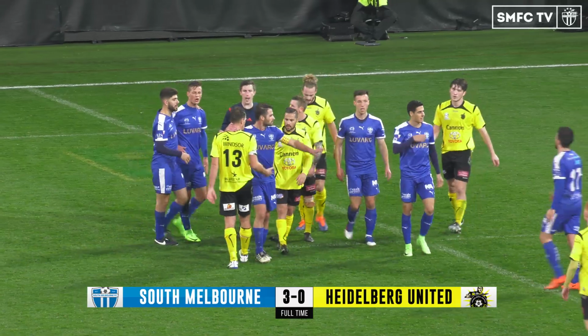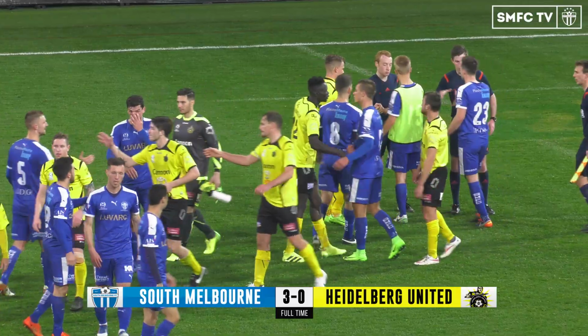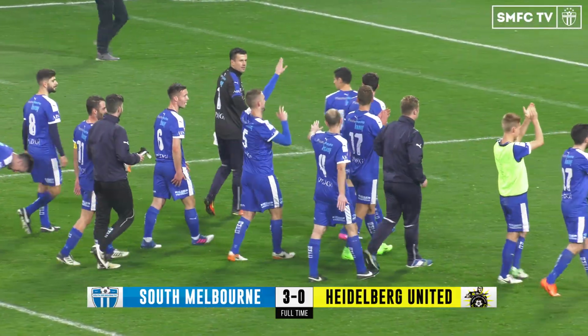Push and shove peters out pretty quickly there. I don't think anything too much in it. Well, how about that result? I don't think anyone expected that coming to this game. Derbies can throw form out the window a bit this time, but that kind of outstanding 90 minutes South put in against the top of the table side.